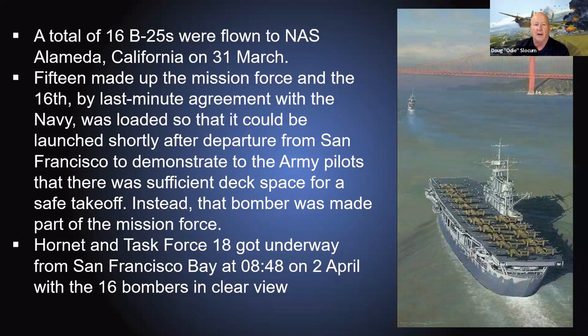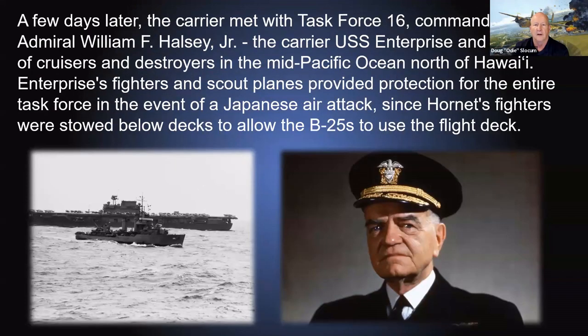So look at the timelines in all of this. You know, 31 March, the planes show up. 2 April, they're loaded on and off and going. All this has been happening within months, not years, months. The timeline is amazing. When you think of what it would take us to do anything nowadays, the innovation and the ability to get her done was absolutely fantastic.